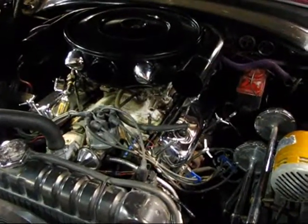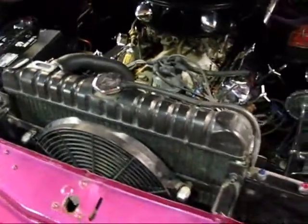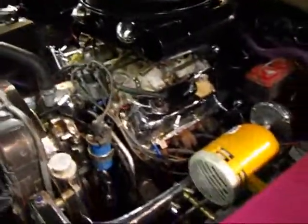It's got a chrome fan on it. It's got a chrome fan shroud on it. It's got a chrome overflow bottle on it. It's got wire looms all done up nice. It's got a Hurst shifter for the transmission, dipstick.